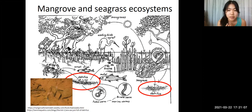So seagrass and mangrove ecosystems, how do they provide food? I mentioned that parrotfish eat the seagrass directly, but that's actually not that common. Parrotfish and rabbitfish might eat the seagrass directly, but many things actually use seagrass detritus. So detritus is basically decaying, rotting material. The seagrass blade breaks off, and fungi and microbes and all sorts of things start to break it down until it's a little bit more edible and potentially more nutritious. So here the seagrass is breaking down, and then this little amphipod, a little shrimp-like organism, might eat that and then get eaten by fish and then something larger.